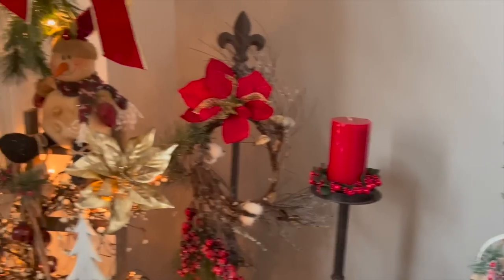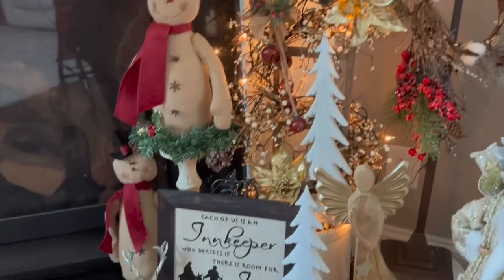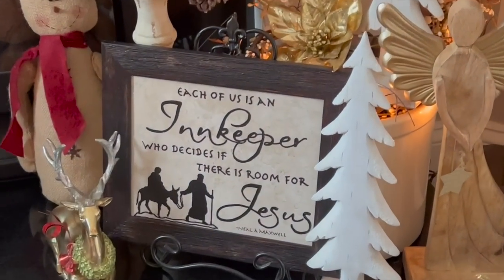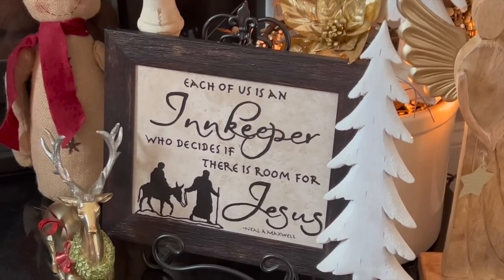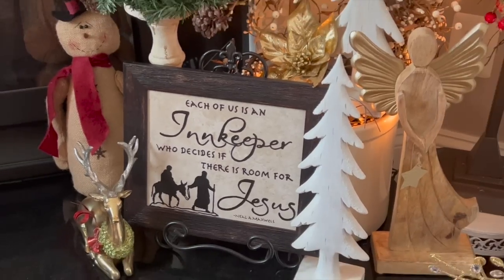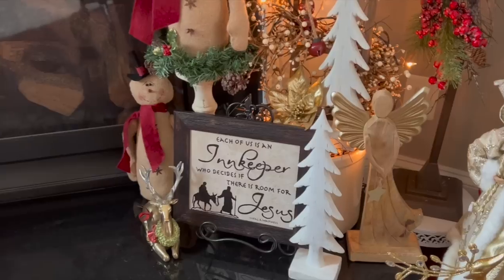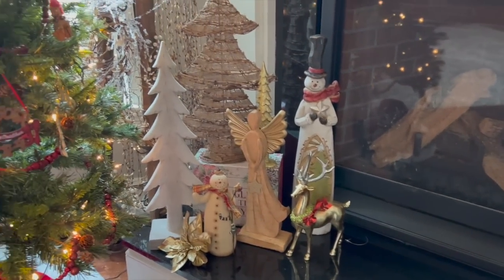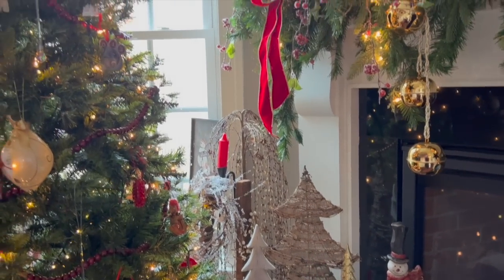And I'm just gonna pan across. Stacy, my sweet cousin, made me. Each of us is an innkeeper who decides if there is room for Jesus. She made that many years ago. That's a one of a kind, you guys. I can't tell you where to go and buy that. She made that for me. Our entire family are Christians, and we all celebrate the same, you know?